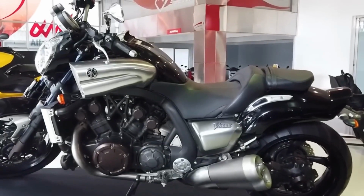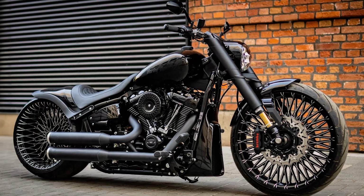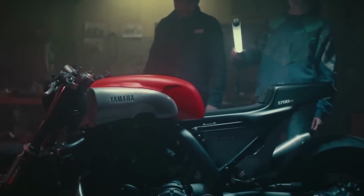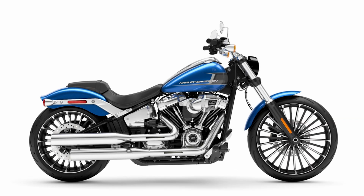And here's the surprise: the VMAX is often cheaper than a fully loaded Harley Breakout or Fat Bob. If you find a good used one, especially with a few upgrades, you can get one of the fastest, most legendary motorcycles ever made for a lot less than a Harley that's slower and heavier.